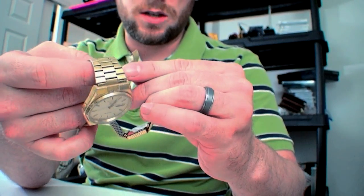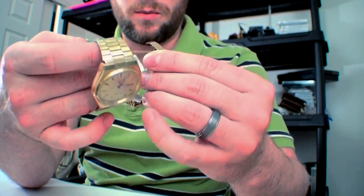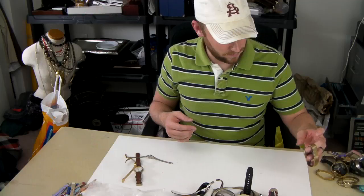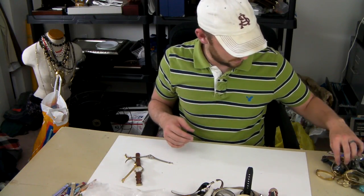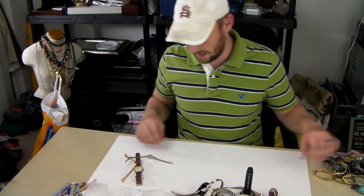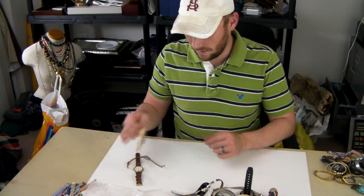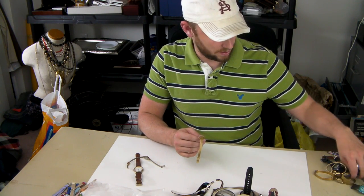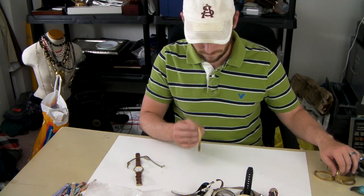I found that the adjustable bands, for some reason, sell better than the non-adjustable bands. Like these bands right here don't sell as well as the adjustable bands, and the stretchy bands sell even better than that. I don't know why, because I actually prefer the clasp bands.